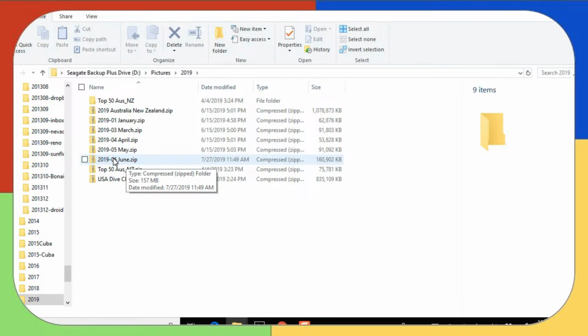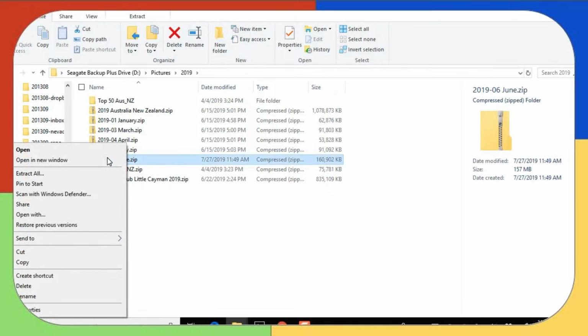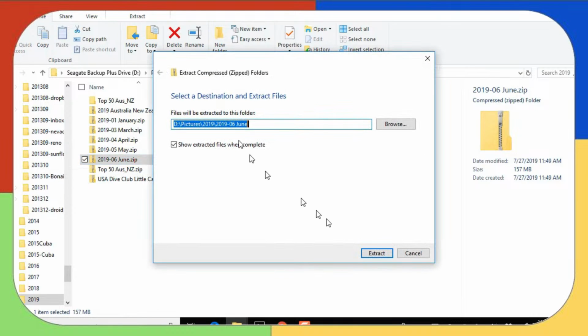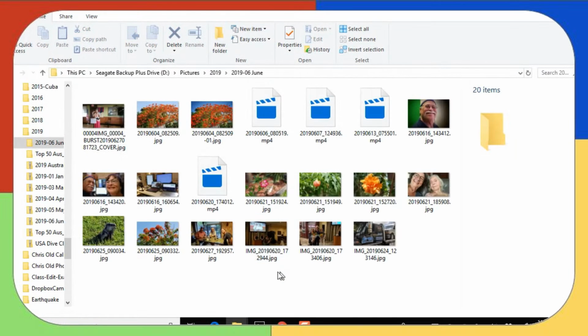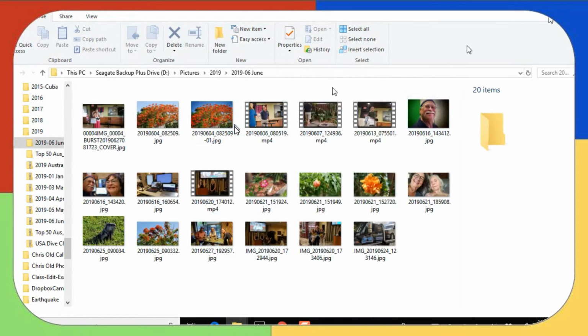If you do want them visible on your hard drive, then you just right-click and extract all. And it creates a folder with the same name as the zip file, and all your photos are inside there. On a Mac, you do the same thing, just double click. Rather than right clicking, you double click and it will unzip. Unzip your file, and there are all the photos.